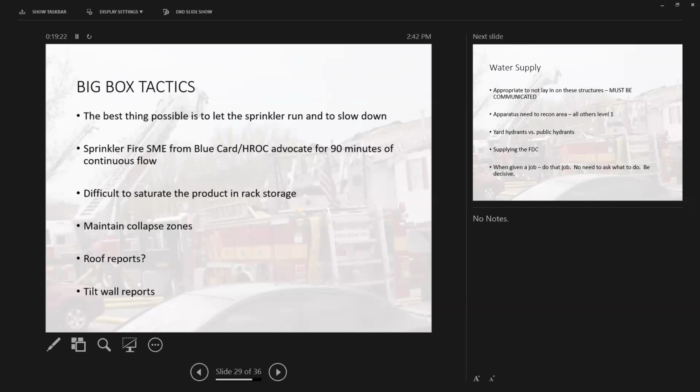So if you're going into Springdale, Mason, any of those departments, Sharonville, and you're at a tilt-up building, they are not making entry until a roof report and 2 companies are on scene and there's an on-deck company. They have their reasons for that, right? They have their curriculum that they've done. However, I don't necessarily agree with it either.